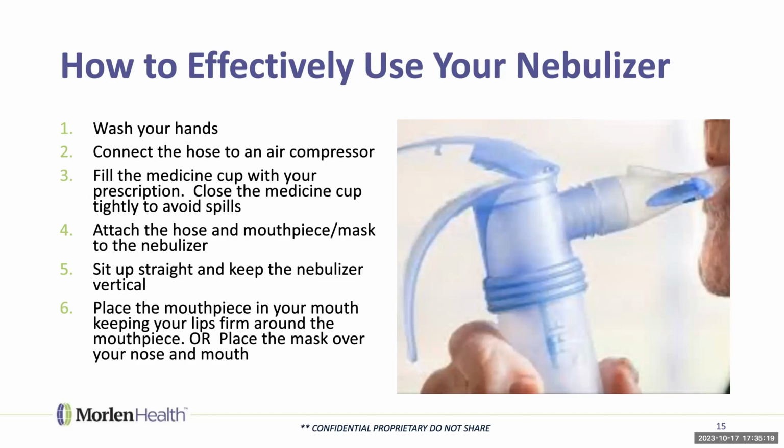Connect your hose to the air compressor, fill the medicine cup with your prescription medication, close the medicine cup tightly to avoid spills. If it is one of the twist-on cups, make sure it's threaded correctly. Attach the hose and the mouthpiece or mask to the nebulizer. Sit up straight. It's very important to sit up as straight as possible. The more reclined you are, the less the medication will nebulize. So you might need to shake it up a little bit or angle the nebulizer to make sure that the liquid is facing to the bottom of the nebulizer cup.